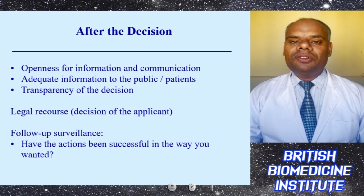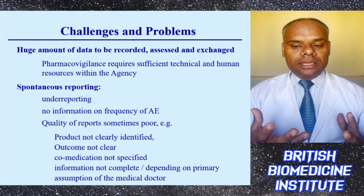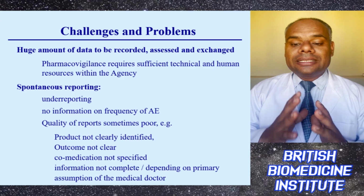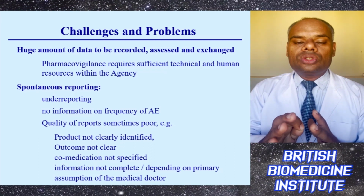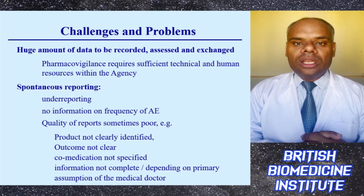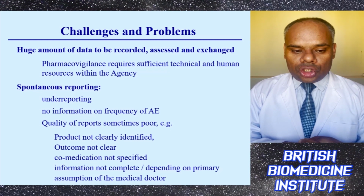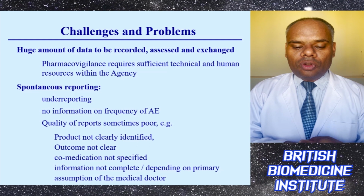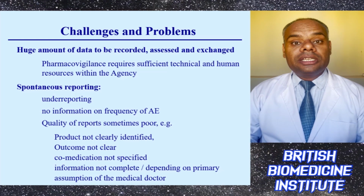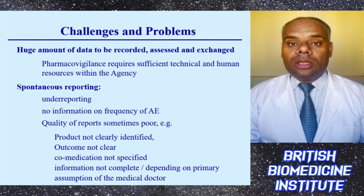So basically there are various challenges and problems. A huge amount of clinical data will be recorded, assessed and exchanged. So pharmacovigilance requires sufficient technical and human resource within the agency to tackle this problem. And if there is a spontaneous reporting, then it must be ensured that every information is available on the frequency of adverse events which has happened inside the patient, and the quality of report should be improved.